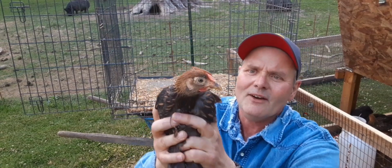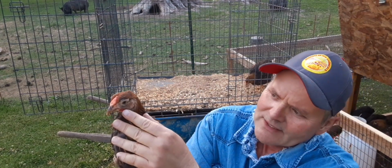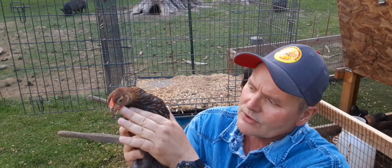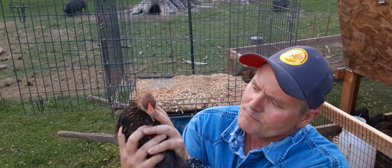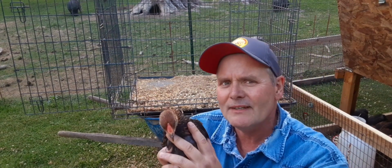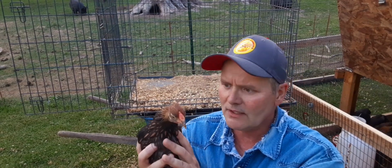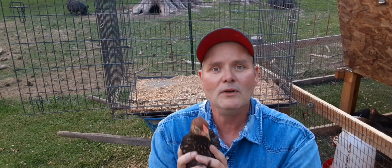Again, it's really hard to tell. You look at her comb, you look at her wattles, and I've been watching these guys for 8 weeks. Even though she has some pretty decent wattles, or he, they're not as big as the other ones. And so I think it's a hen. And again, this one never showed a lot of aggression. So we're going to call it a hen.